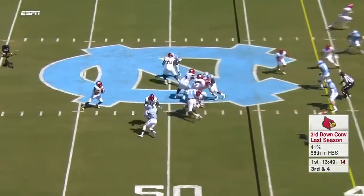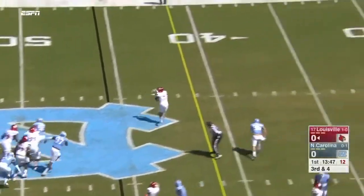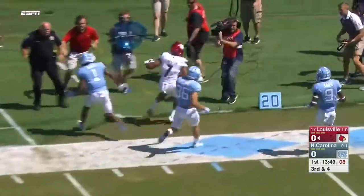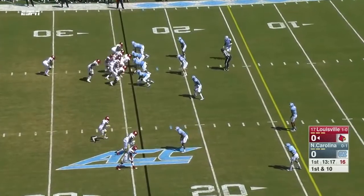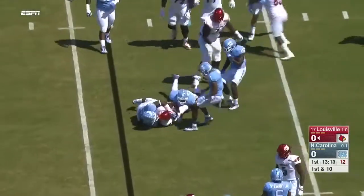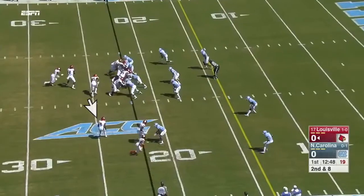For this UNC defense. Jackson on 3rd and 4, and oh boy, Bonifant wide open out of the backfield. Past the 30 and out of bounds to the UNC 24-yard line. And on first down, they run off the right side. Malik. So far, Lamar Jackson taking advantage.